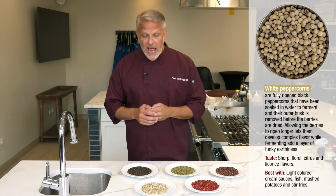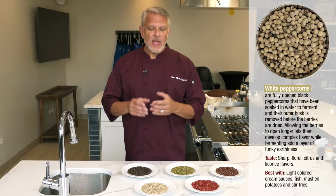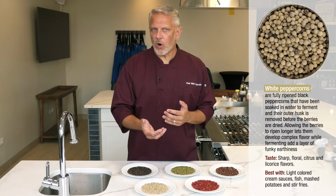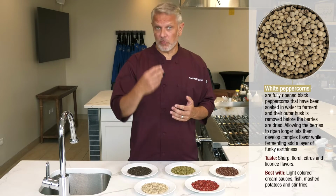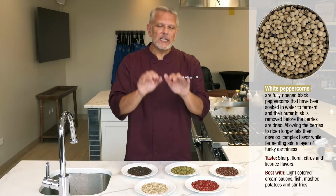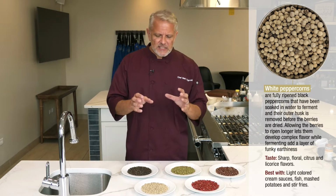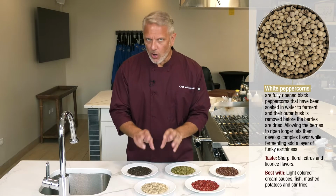White peppercorns are actually fully mature, ripened black peppercorns. They take these and then they soak them in water. And then they allow them to ferment. And after they're done with that, they take the outer husk off, leave them out in the sun to dry. I think it's this reason that these are the angriest of all the peppercorns.